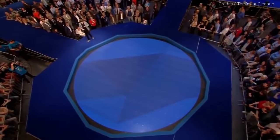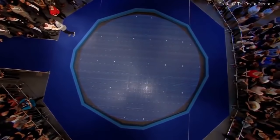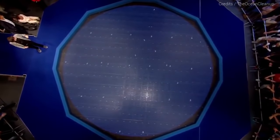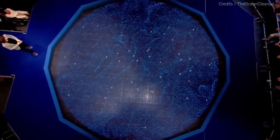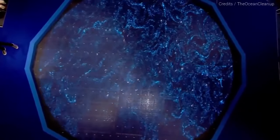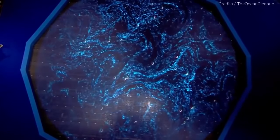Well, to answer this question, we built this computer model, and what we see here are basically 50 white shapes, and each white shape represents one cleanup system, and then all these small blue dots, that's plastic. And when we start to play this, you can see that indeed these cleanup systems move around, the plastic wiggles around as well, and what you'll notice is that areas start to form where there's more plastic, so these bluer areas, and areas where there's less plastic, so these darker areas.